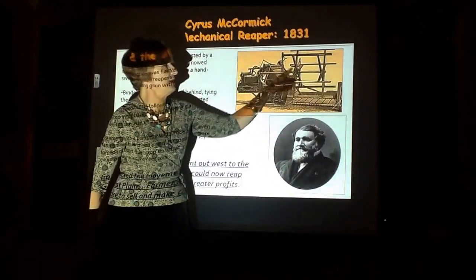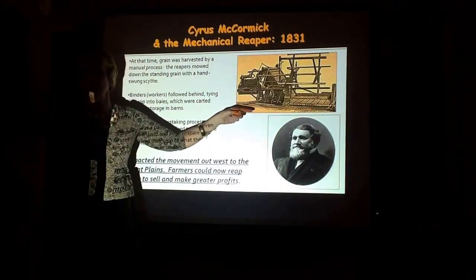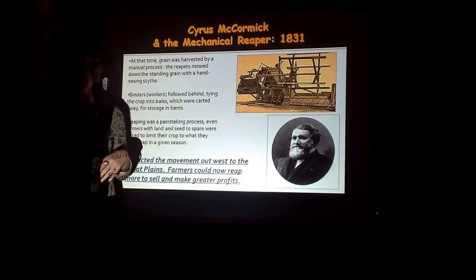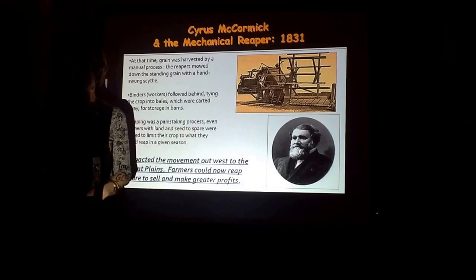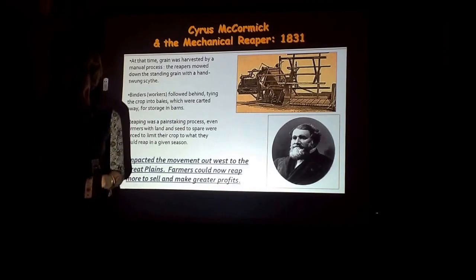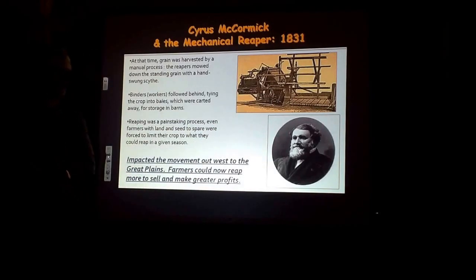These are sharp blades here that as you would pull it with your horses across your field of wheat, this part would turn and it would just continually cut it. So now farmers are thinking, well, before, by hand, I could only harvest 2 acres of wheat, now with this I can do 2 acres in a morning. So I need to get more land, so I can grow more wheat, sell the wheat, and make more money. So this also encouraged, along with the plow, a huge influx of people moving west.